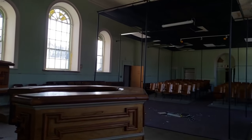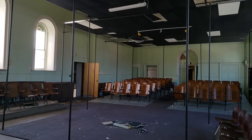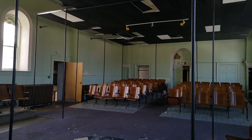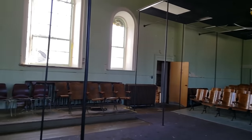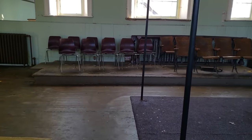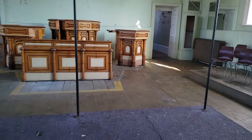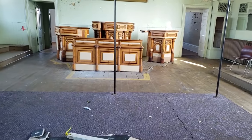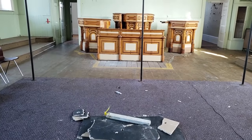Really interesting that they set up this sort of drop ceiling temporary thing, because I'm guessing that ceiling tiles were falling. I'm just guessing here, but yeah. So let's take a look this way. Get a nice wide shot towards the front of the courtroom. And pan up.